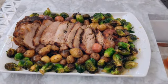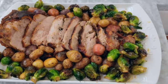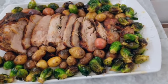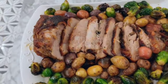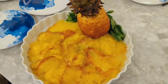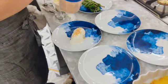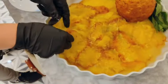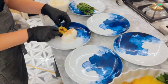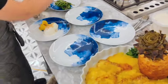Here we have it. Shoulder roast with pineapple drippings on it. And we got our beautiful Brussels sprouts and fingerling potatoes. All that yumminess coming down from the pineapple and the pork shoulder. And there's our pineapple and the shavings. And the folks here made homemade coconut ice cream and toasted coconut flakes. And we're just gonna put some pineapple on there. Look how beautiful that is. So what better combination? I can't think of one.